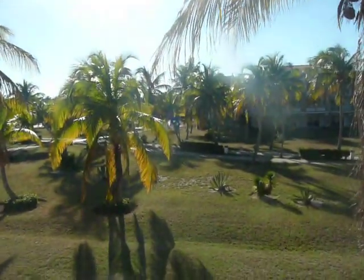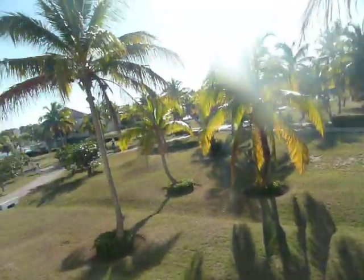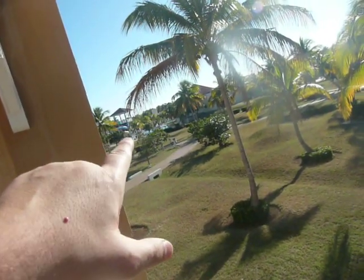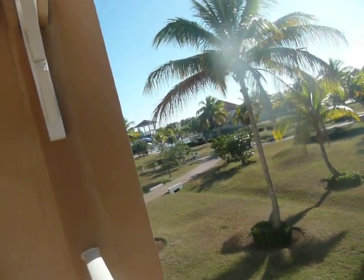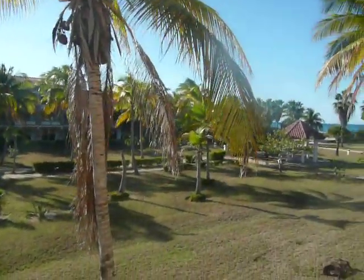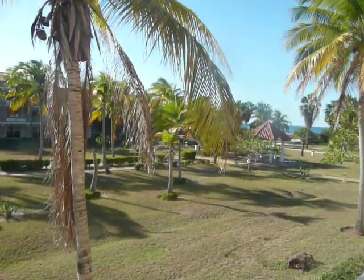Pool's over there. He said the pool's there. There's a buffet over there. Or just over there somewhere. Oh, now look at that. Actually, if you see that, that's a slide. So I think I get a chance to go on the slide. So it's really nice, actually. I'm still kind of up in the air.